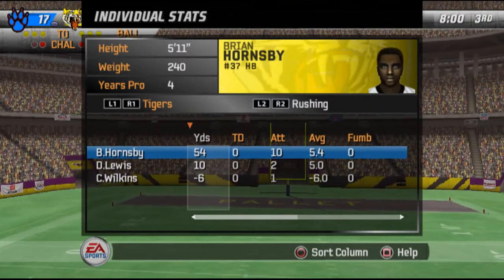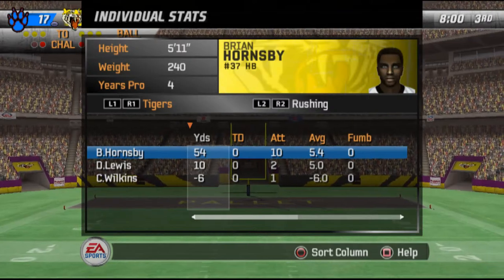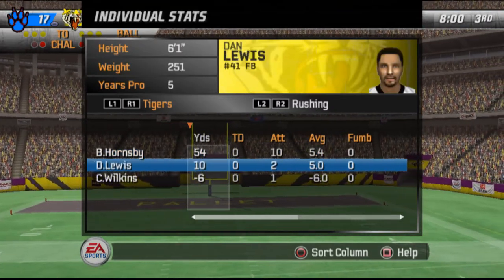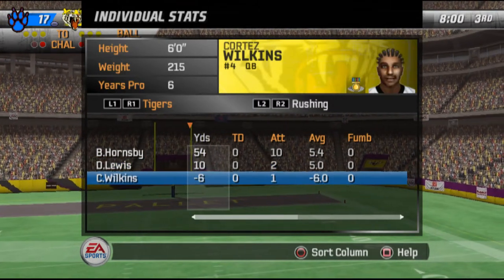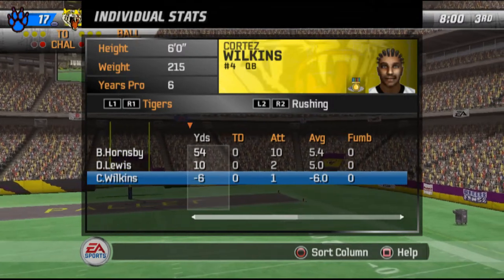Brian Hornsby has 54 rushing yards, 5.4 is his average. The fullback, Dan Lewis, with 10, his average is 5. Cortez Wilkins will receive negative 6 yards due to a sack.